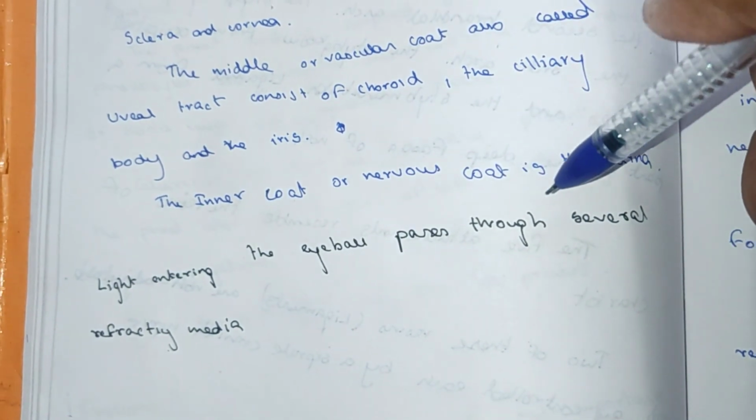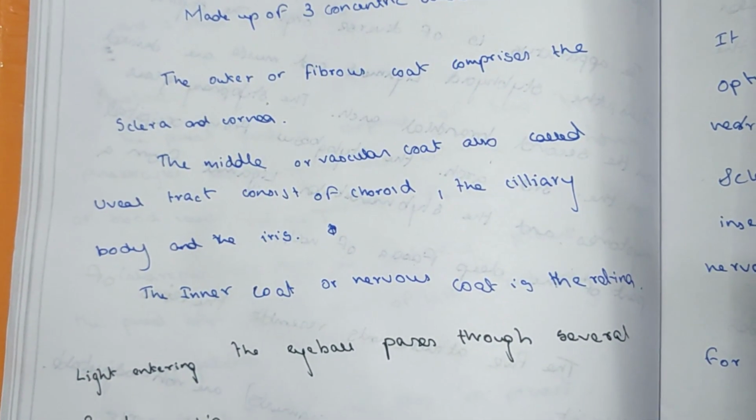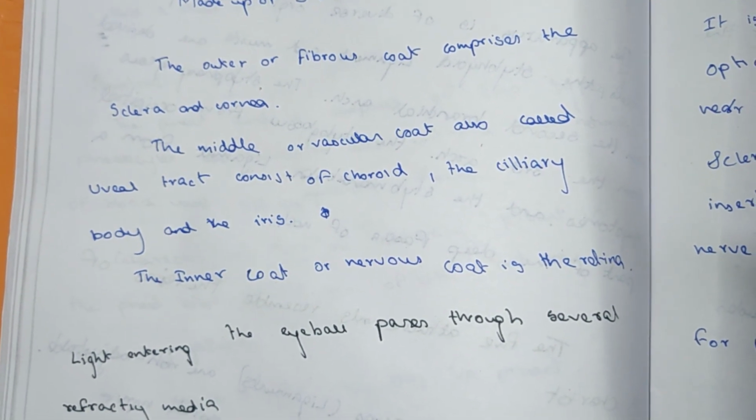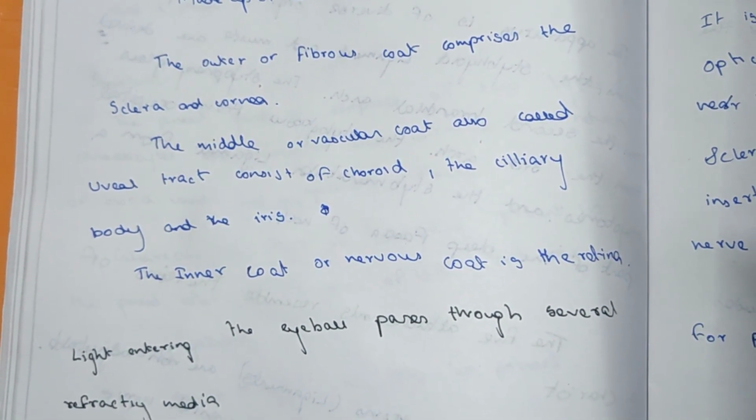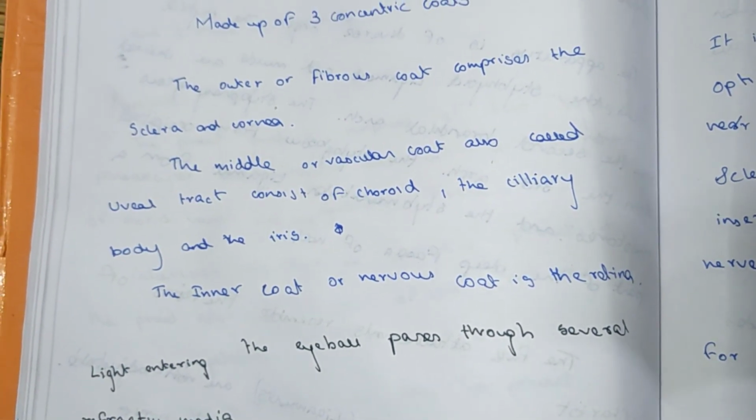The light entering the eyeball passes through several refracting media. Now we will see about the outer coat, and in that particularly the sclera. Before that, we will see the diagram of the eyeball.